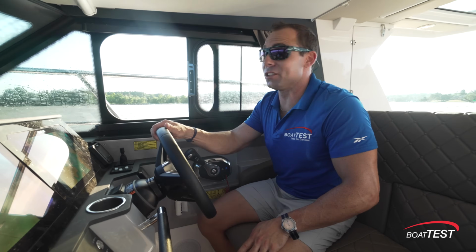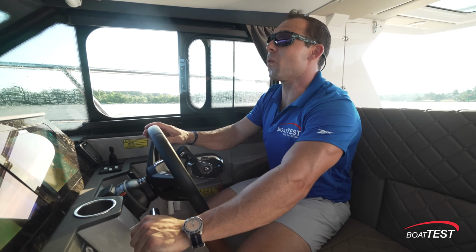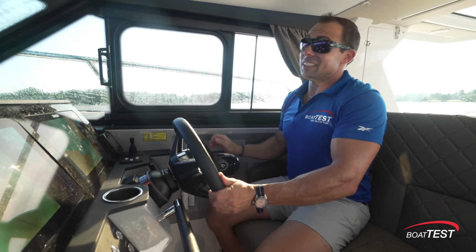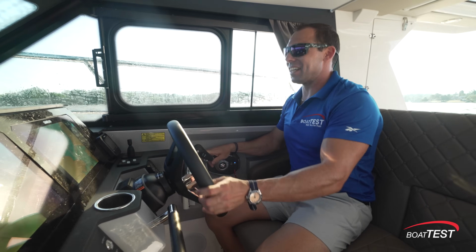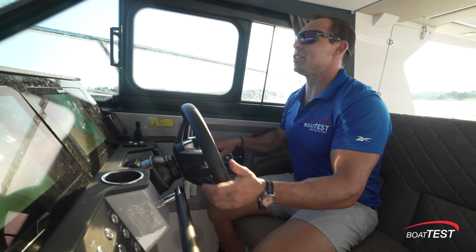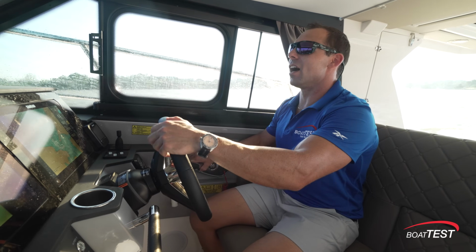Let's go see how this thing handles in some nasty water. Let's turn our wipers on, because we certainly need that. Close our window up, because it's pretty dicey out here. This is about to get exciting, people. We've already been out in this a little bit, and I'm very impressed. I'm about to share just how this thing performs with you.